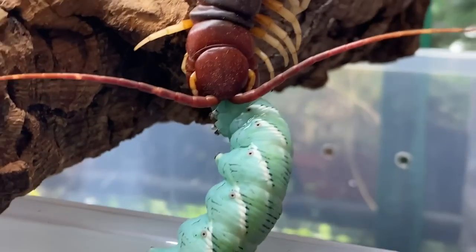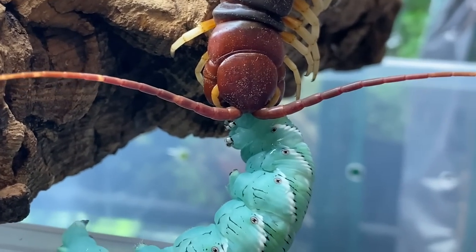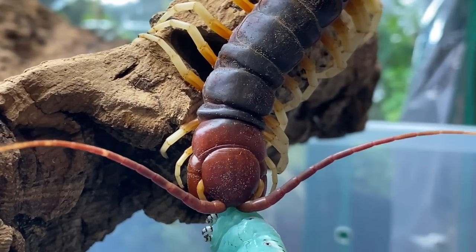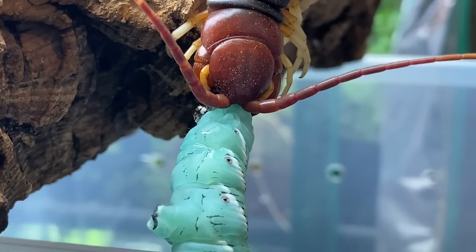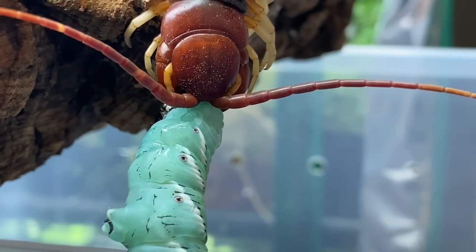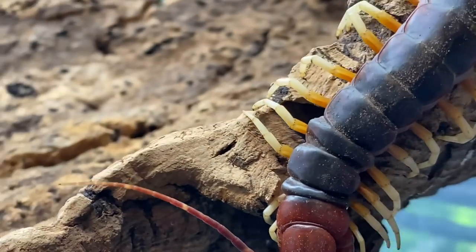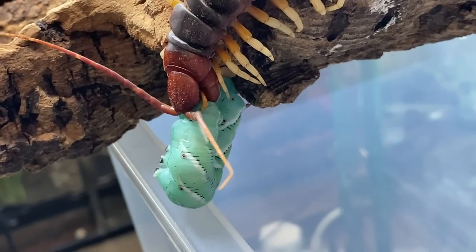Wow, smart move. Pull it off the edge and dangle it while you eat it. Crazy. At least it went straight for the head, not like the last centipede. That was a little more cruel. Wow.